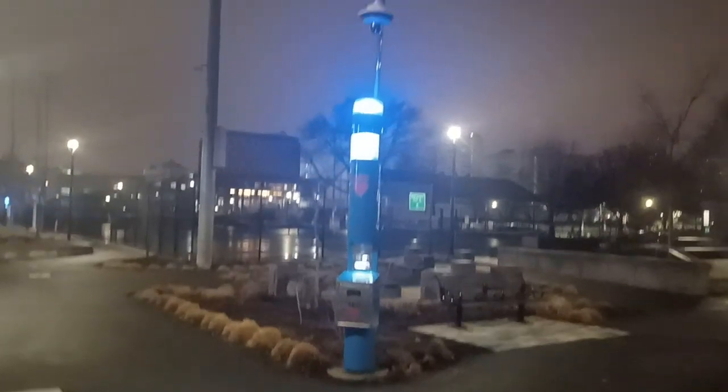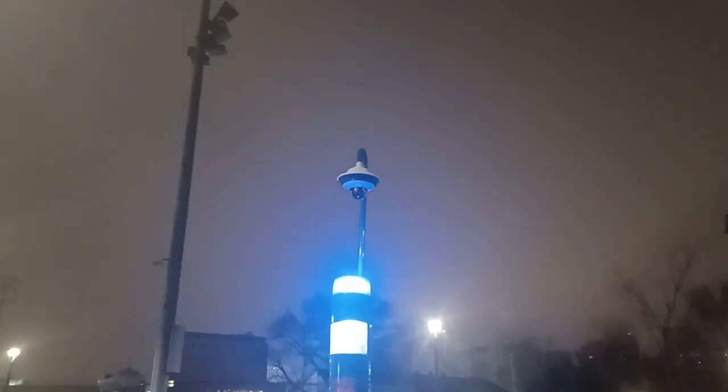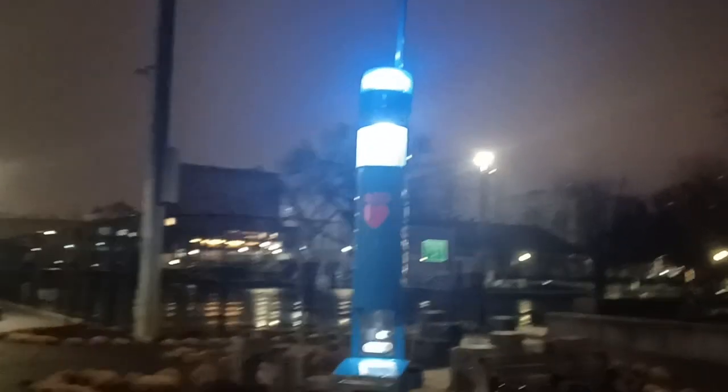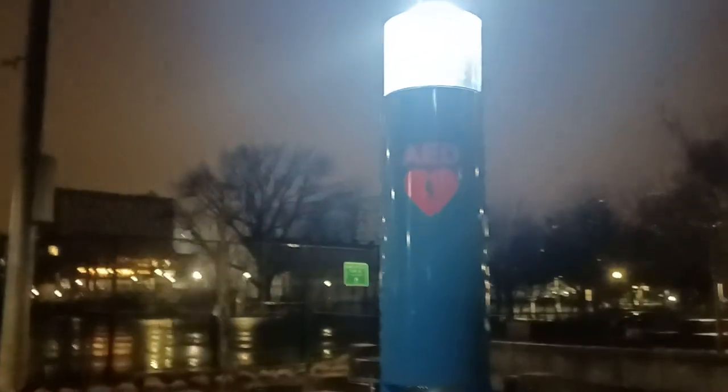So what those blue lights are, they're police call boxes. This particular one has a camera on top. A lot of these are manned by Northeastern University. If you look real close, there's a sign that says AED on it.